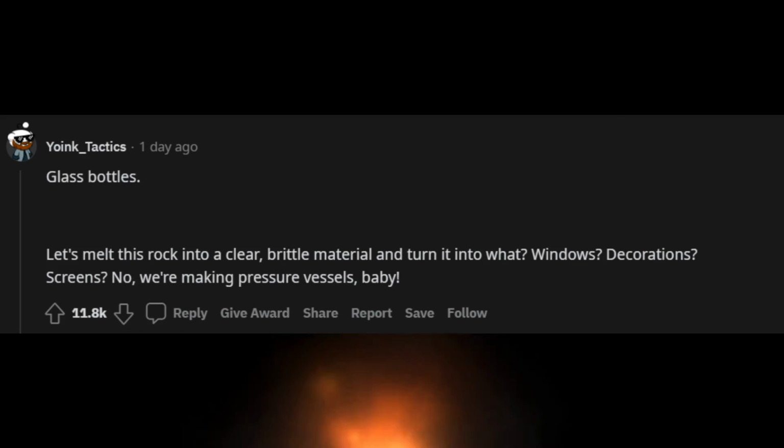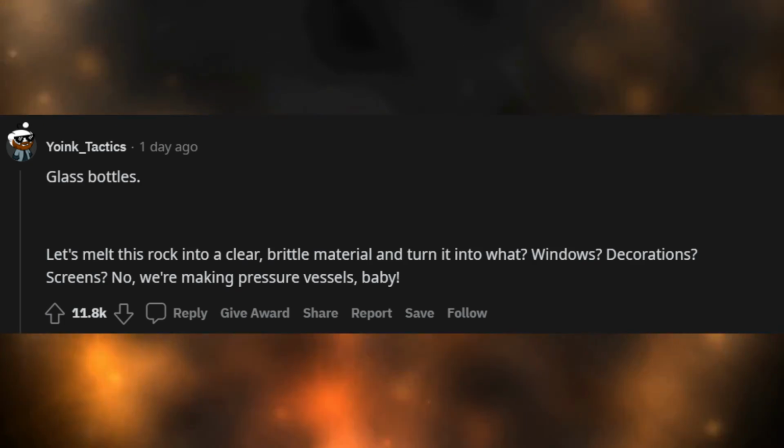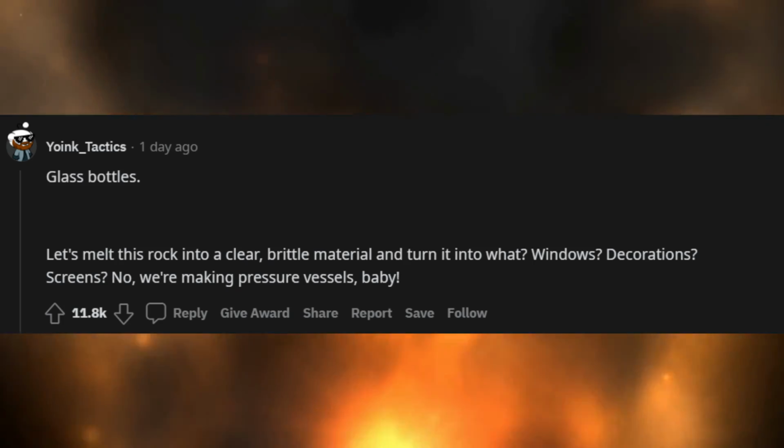Glass bottles. Let's melt this rock into a clear, brittle material and turn it into what? Windows, decorations, screens? No, we're making pressure vessels, baby.